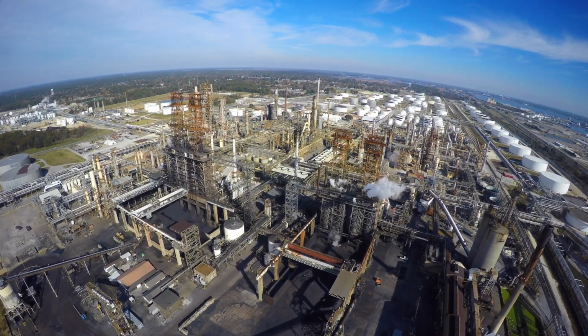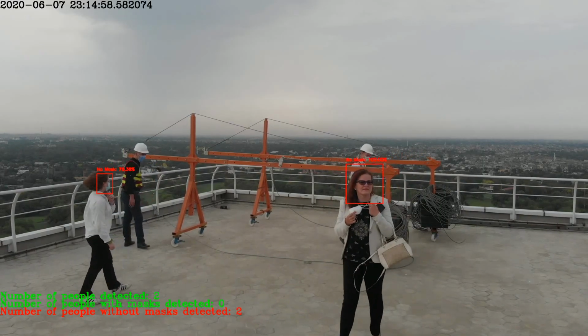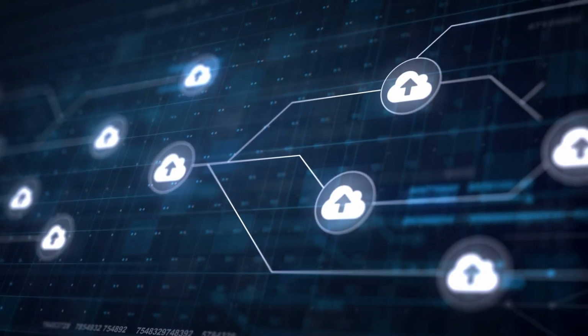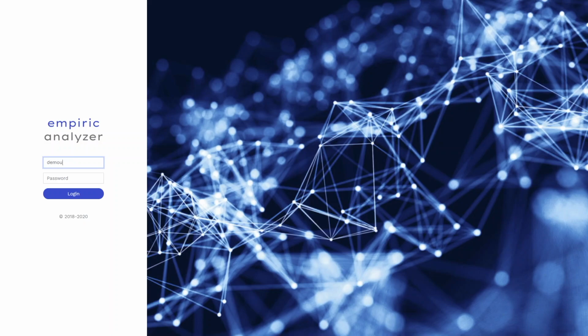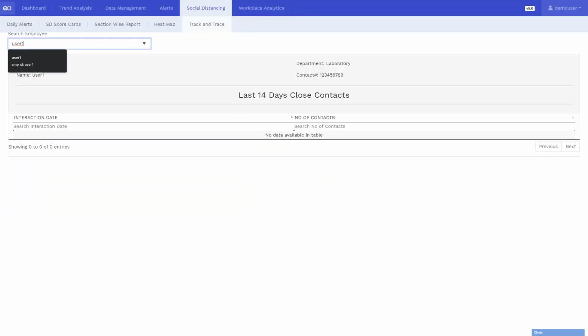For industrial plants and outdoor monitoring, autonomous drones work in conjunction with external cameras to track COVID wellness and EHS SOP compliance. Data is backed up to the cloud, and business managers can access it at any time through the COVID Toolkit web application. It provides valuable insights to managers through dashboards, reporting tools, live view, and workplace analytics.